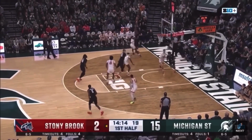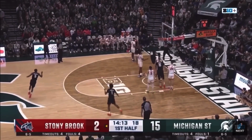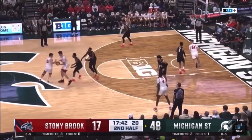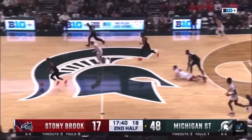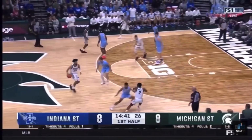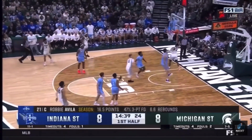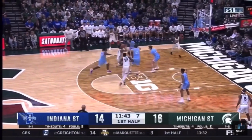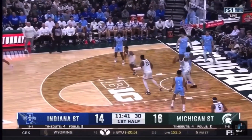Yeah. There's that inbounds play, and once again. Miscommunication, they gave it away, and Tyson Walker with a pick. Conwell, he drags out that ball screen there, and you've got Avila popping back. Stands 6'9", with a 7'4" wingspan. Set up the alley-oop!